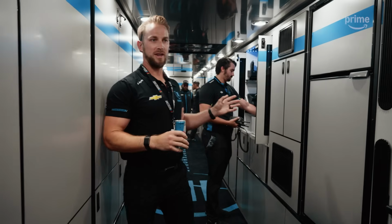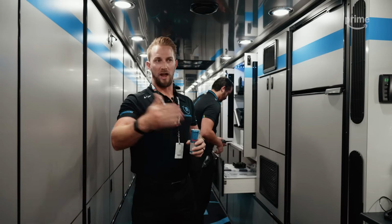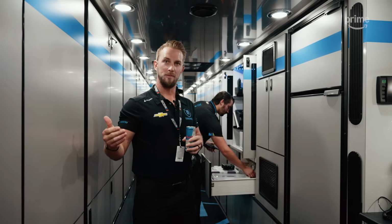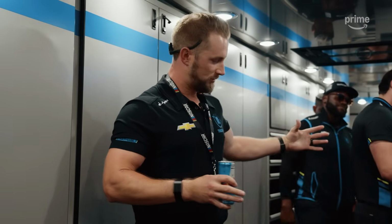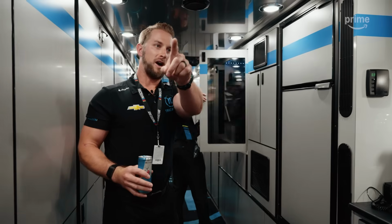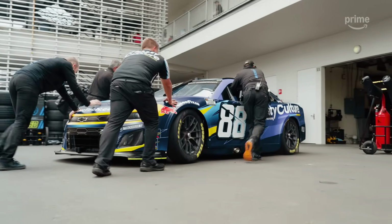We got enough parts and pieces where we could almost rebuild a whole car, but it changes every week. Last week was a really good example. We had to do a swap out at Michigan to get to Mexico. They open these cabinets up and these carts just roll out with all the Michigan parts on them. When we roll them out the door, new carts with all the Mexico parts on them come back in and go in the cabinet.